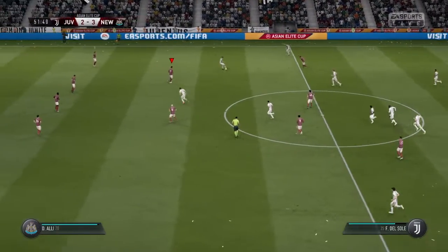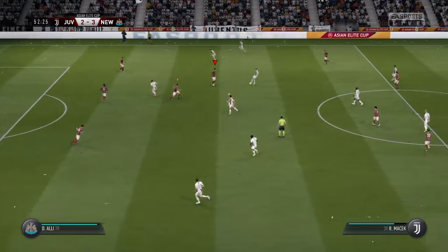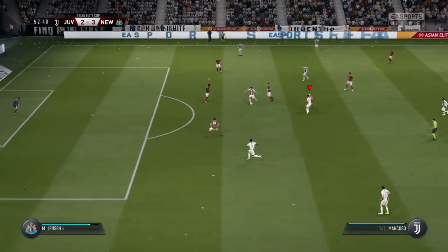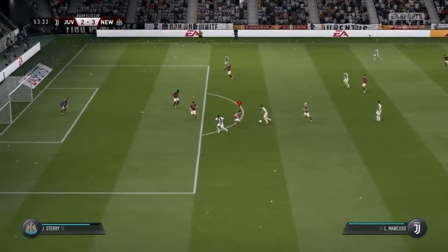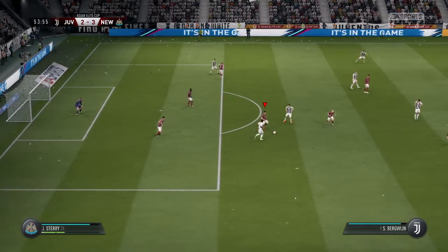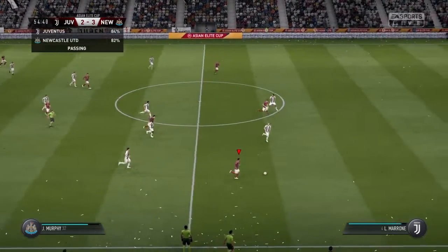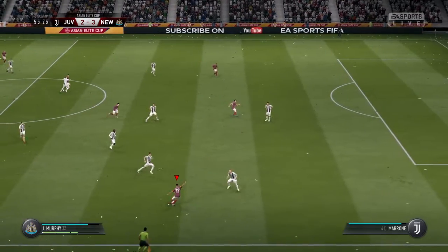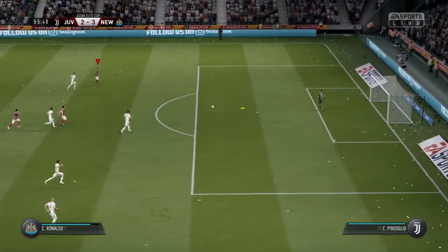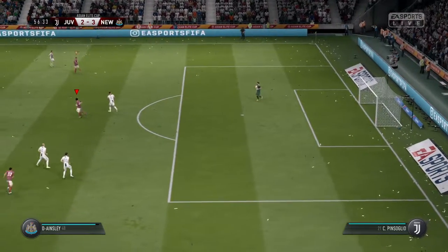Chan. Looking for an opening with some good control build-up. Good work, really, to read the intention of the pass. They want to use the width, Newcastle, and they're doing it well now. And the goalkeeper, it's his ball.